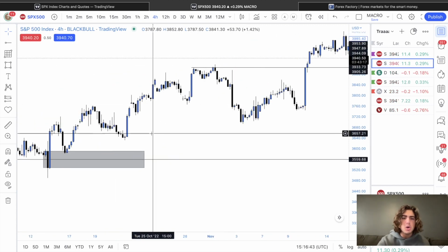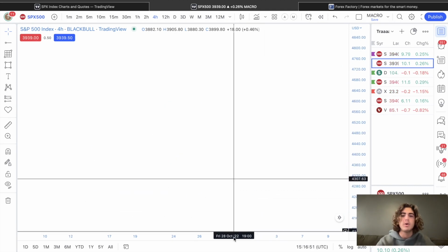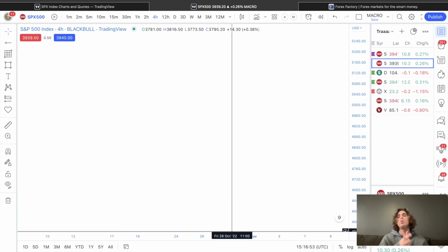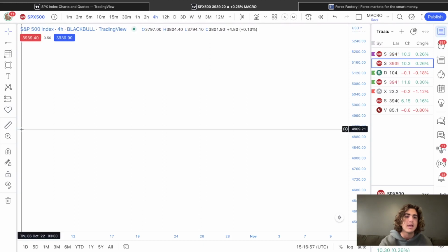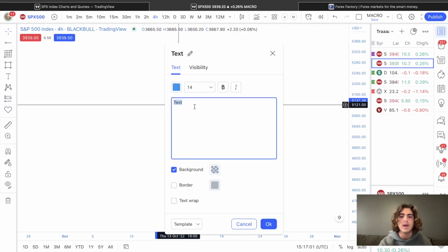Well, which one's an order block? Is it this one, this one, this one? No, okay? Guys, keep this as simple as possible. This is how I want you to think of it, because some people were misconstruing my fair value gap video. Ready? I'm going to give you guys a template of exactly how I trade right now.